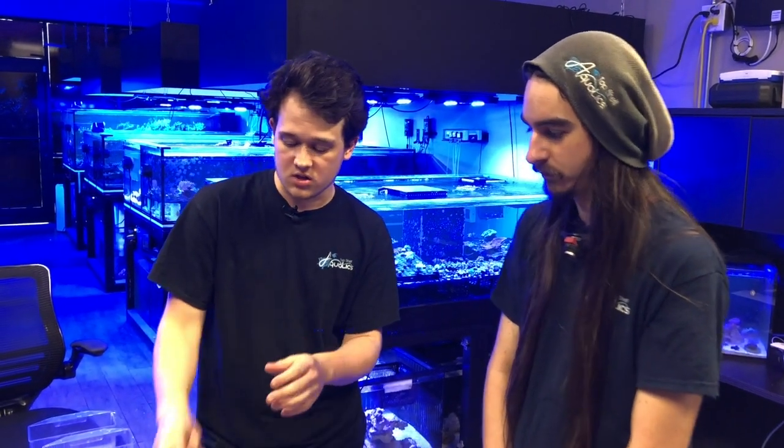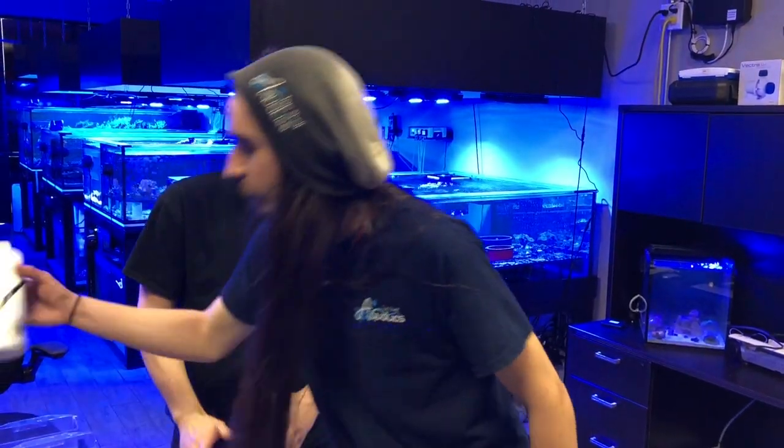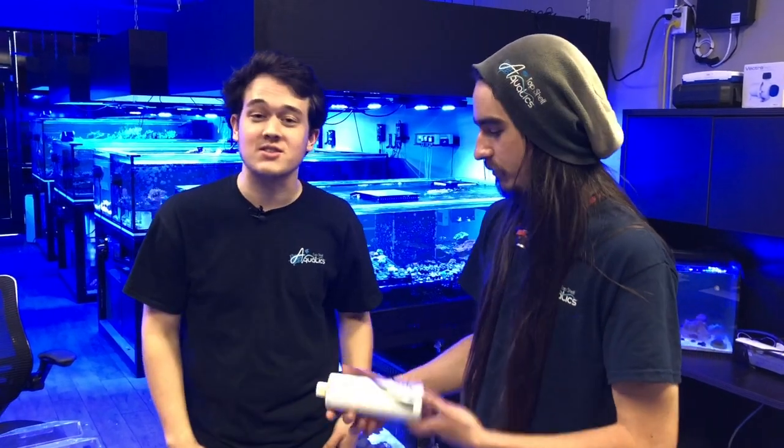We try to get all our customers doing at least this as the bare minimum for any piece they put in their tank. You can literally stick this in a frag bag, a couple drops worth, shake it up pretty aggressively, and then rinse it off in a separate container and put it in the system. Got it. Bare minimum. That's the simplest method of quarantining, I guess you could say.